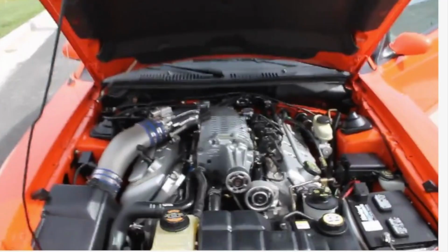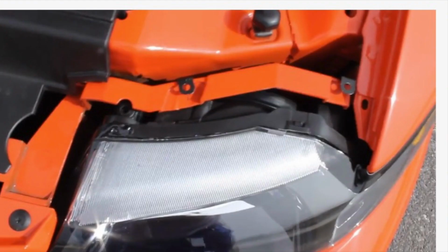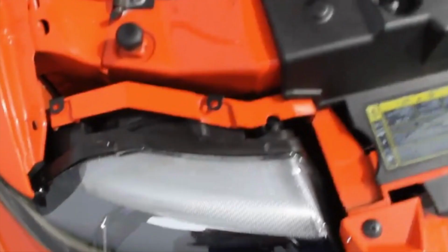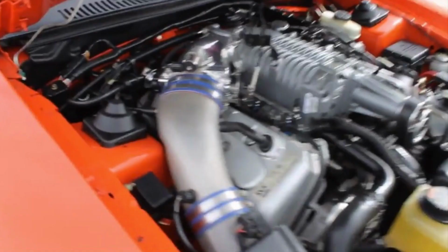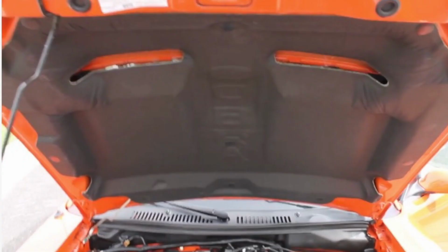Now looking in the engine bay, you can see the car has a pulley and intake as far as the modifications to the engine go. And that's very common on these cars. I wouldn't expect it to be stock. My orange Terminator is a stock pulley car, but it is very rare to see one like that. And why not? Because these cars can make around 460 to the wheels on 91 octane with just an upper pulley and intake and exhaust.